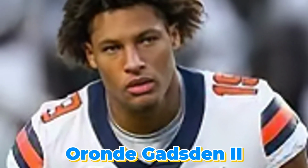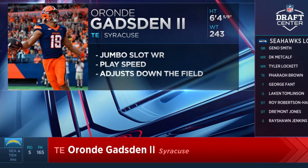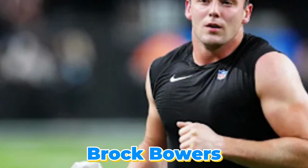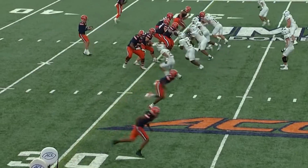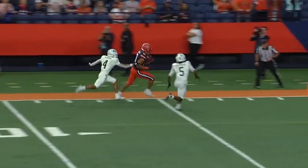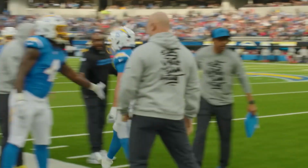Look, I've seen people already comparing this kid to Brock Bowers. Let me just pump the brakes right there. He's not Brock Bowers. He's a fifth-round pick. Brock Bowers was a top 15 talent in any draft class. Gadsden's best-case scenario is probably being a matchup piece in specific packages, and that's perfectly fine. If he gives you 200 to 300 yards as a rookie and shows some upside, that's a win.